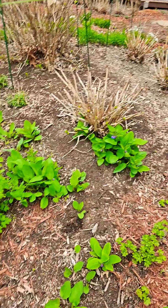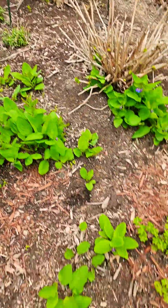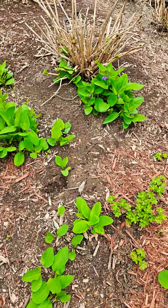Everything that grows in this feature flowers in white and blue. And these Virginia bluebells, when they are in full flower, are as blue as a baby's eye. The flowers are just beautifully, the clearest, most beautiful blue. Now, we're going to talk about the buds and the blooms in a second.